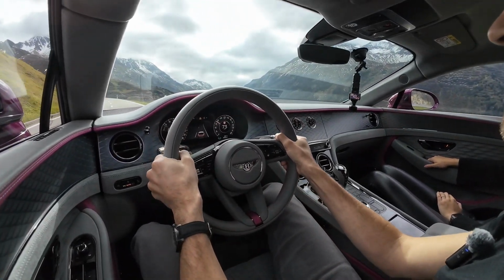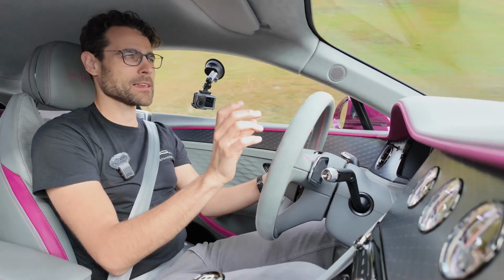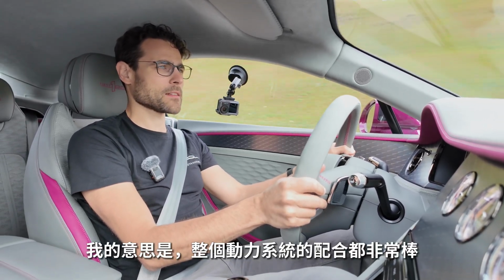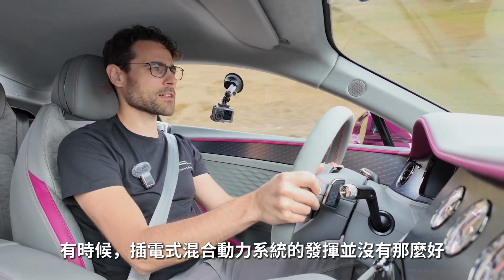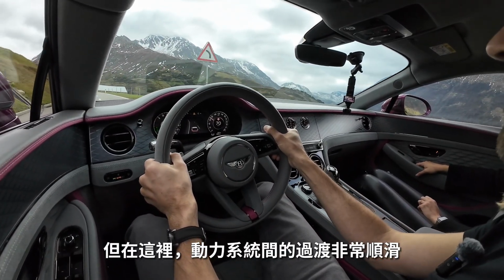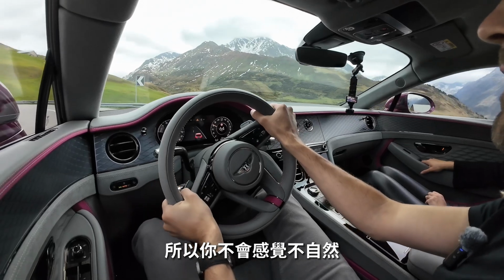Oh, yeah, it really pushes you really nicely out of the corner. At lower speeds, the rear axle steering is also active. Sometimes it can feel a little bit artificial, but then parking in and out is way easier with that. That's pretty cool. And I mean, they play together very well, the drivetrains. So sometimes we have plug-in hybrids where it doesn't work out that well, but here very smooth transitions between the drivetrains and also how the electric power is being distributed. So that one does not feel artificial actually.